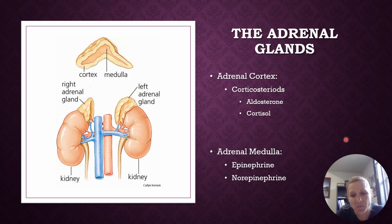And then as we move to the adrenal medulla, we said the medulla was going to be that inner portion of the adrenal gland, and that's going to release two awesome hormones, epinephrine and norepinephrine.